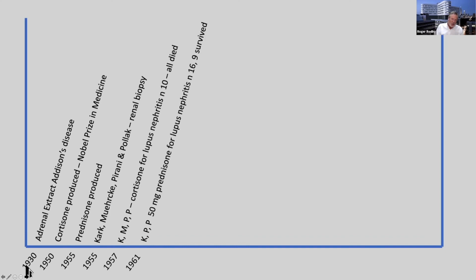Then in 1961, the same group, now because prednisone was available as the main anti-inflammatory agent, they gave 50 milligrams of prednisone for patients with lupus nephritis. Now they had an N of 16 and 9 survived. So that was a very big deal. Before then, pretty much it was abysmal survival if you had lupus nephritis. So that was a real game changer, the development of prednisone and realizing the right dose.